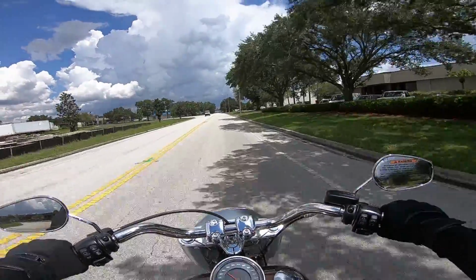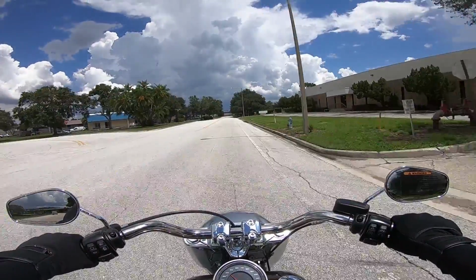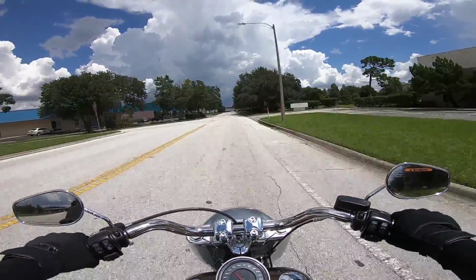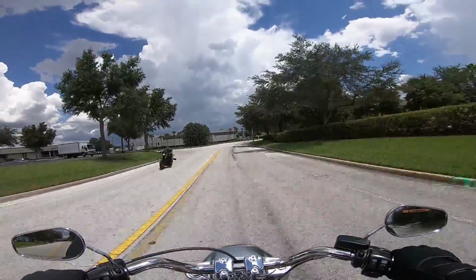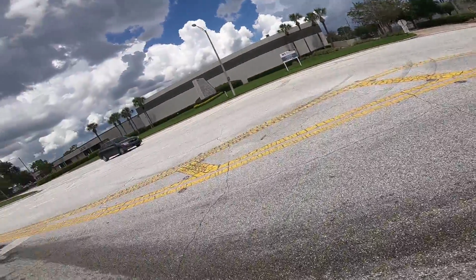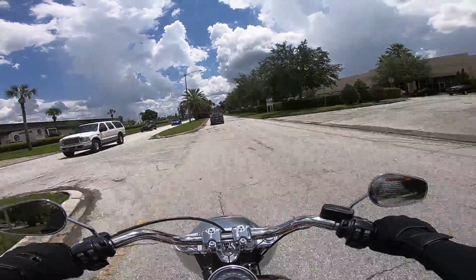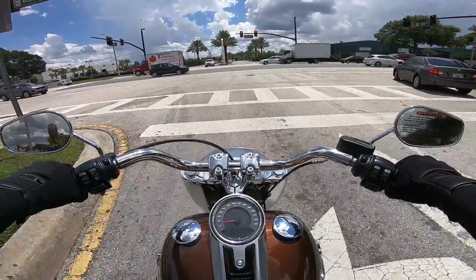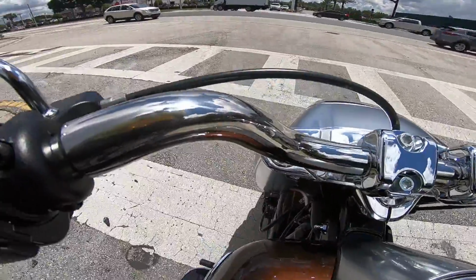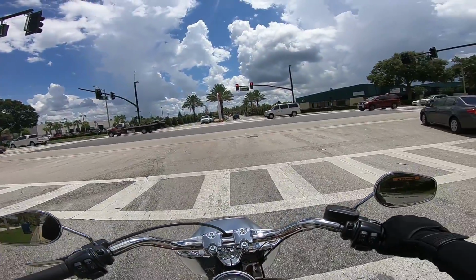Whew. I feel it, man. It's close to scraping. Yeah, lean angle on this thing right here. The clutch does have a noise to it when I pull it in. It's like a squeak. Oh yeah, in terms of noise, stock exhaust sounds good. Not bad, not bad. You hear that? Listen. That's a little squeak to it.